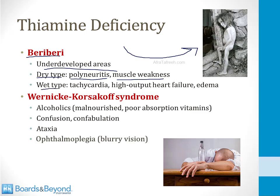The wet symptoms come from tachycardia. These patients can develop a tachycardia and develop high output heart failure, and they can develop edema. Basically, when you see edema, you call it wet beriberi. If you don't see edema, you call it dry beriberi.